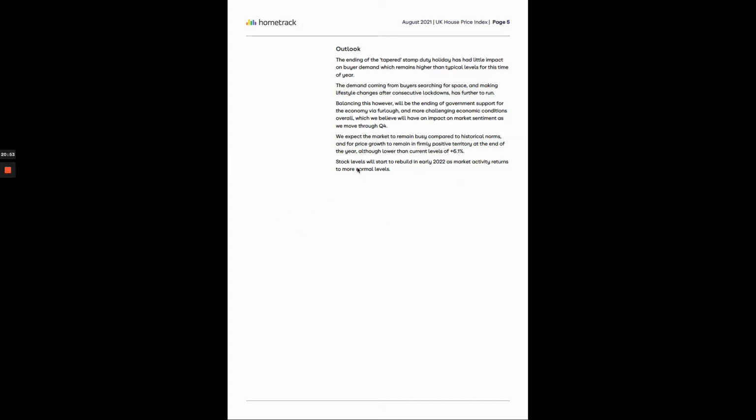So they believe stock levels will start to rebuild in early 2022 as market activity returns to more normal levels. So that's their outlook, and that's my opinion on that.